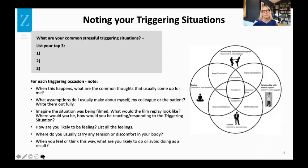when that happens, what are the common kind of thoughts that arise for you? Now, they might be helpful, unhelpful, neutral thoughts, critical thoughts, assumption thoughts, but just notice, okay, what kind of thinking comes up for me? What do I believe in that situation about myself? Or what do I believe about the situation itself? What do I believe about the other person involved? Just write down the common thoughts that come up for you. Don't judge them, just note them.